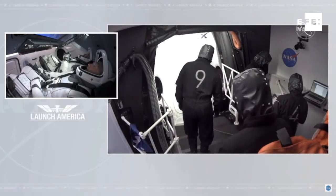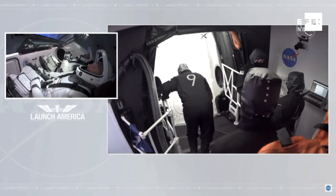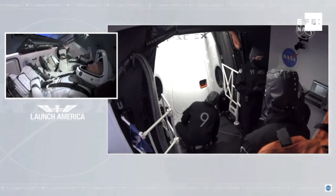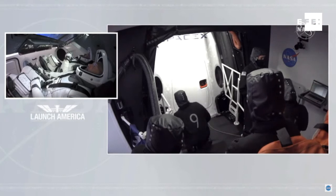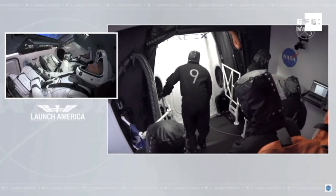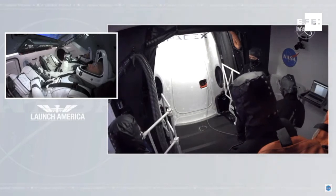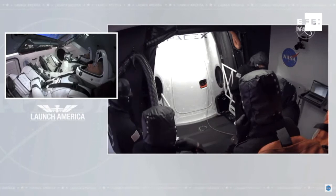Start with guidance, navigation, and control. Dragon GNC on countdown 1, comm check. GNC Dragon, loud and clear. GNC loud and clear. Stand by for comm check by the propulsion engineer. Dragon, prop on countdown 1, comm check. Prop Dragon, loud and clear. Prop, loud and clear. Stand by for comm check with the avionics engineer.